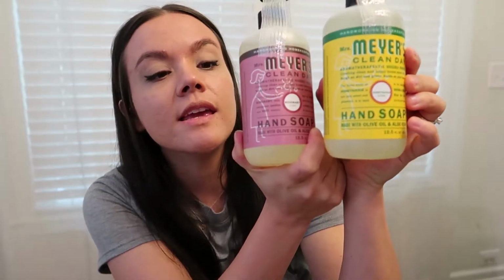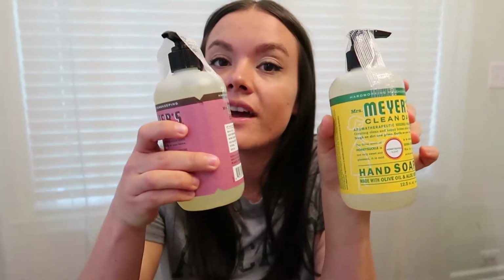All right, so let's go ahead and get into the haul, and I guess I'll start off with my non-food items. This is my first time purchasing these from Thrive because I wasn't sure if the prices would be much better, but I found the Mrs. Meyer's hand soaps. I got the rosemary and the honeysuckle scent, and I just now got turned on to Mrs. Meyer's and I've become obsessed with it. So I'm excited to put the rosemary in my kitchen and the honeysuckle in my guest bathroom. I got these for $3.49 on Thrive each, and when I went to Target the other day, they were $3.99, so definitely a little bit of a savings. So I was excited to find those on there.